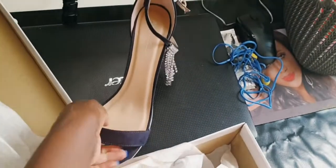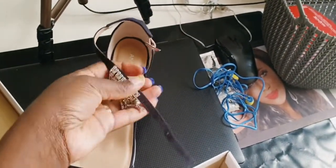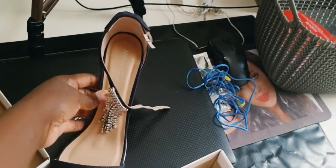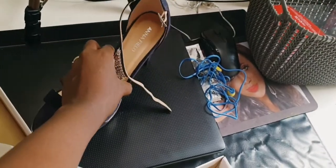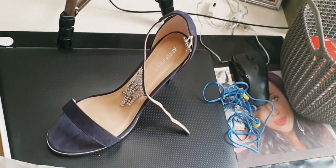Let me just put it here on top of my laptop. So this is how it looks, and it has this kind of fake diamond, I don't know, and this is how it looks, and it's very, very nice. I really do love it. I've worn it once when I went out with friends for a drink, and it's very comfortable. I really, really do love it.